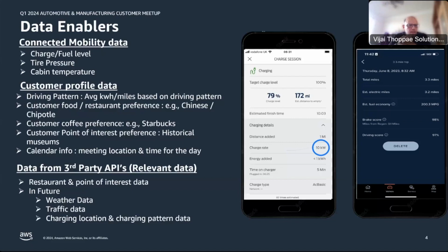And then the third data set is the third-party data, information around the route, the different restaurants you have, point of interest areas, feedback, reviews, and then, of course, future weather data, traffic data, and charging patterns. So you can think of those as additional data enablers, and probably more to come. These all together will help in making decisions, along with GenAI taking advantage of standard LLM models, along with the third-party data, as well as these additional data elements.